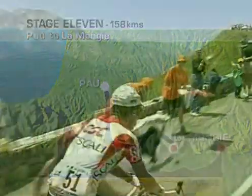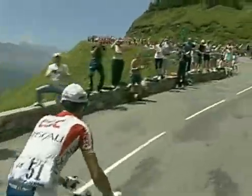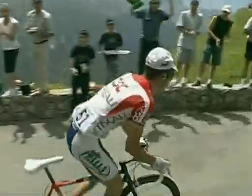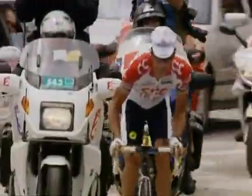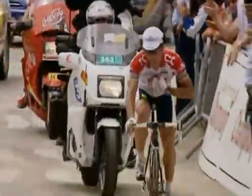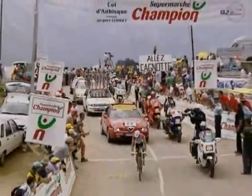The first attack came early, 13 kilometres, and in the break was Laurent Jalabert, who quickly left the others behind to ride over the Col d'Aubisque on his own. It looked very reminiscent of a stage in the Pyrenees last year when Jalabert made an heroic break, only to be overhauled by Lance Armstrong on the way to Pla d'Adet.